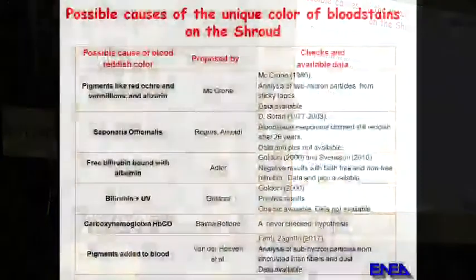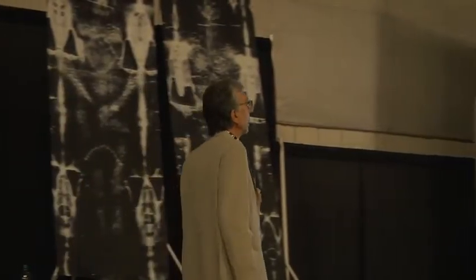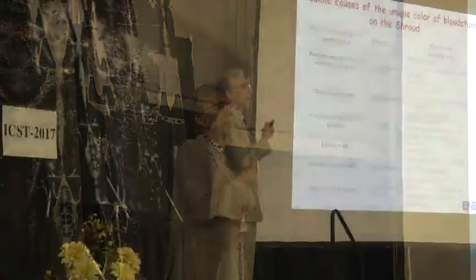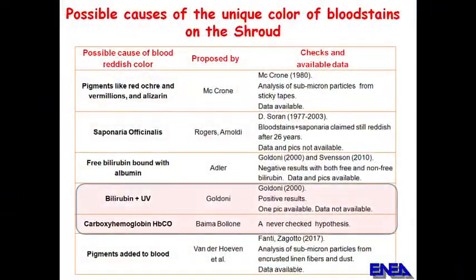And finally, there is pigments added to blood, which is the idea of Van der Hoeven, which recently has been checked by a paper of Fanti and Zagotto, analyzing sub-micron particles from encrusted linen fibers, and with positive results. They found both pigments and blood. The problem is that we cannot understand if this result can be generalized. I mean, can I base results on a few sub-micron, very, very small particles? We don't know. In our work, we made tests to check these two hypotheses, the Goldoni hypothesis and the Baima-Bologna hypothesis.